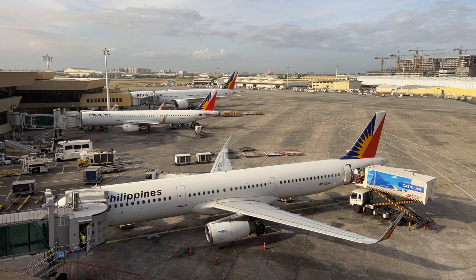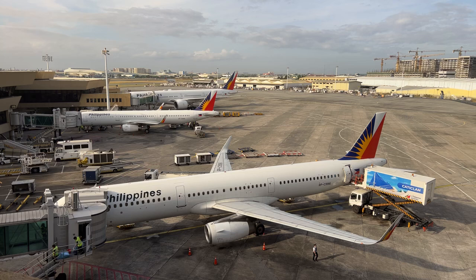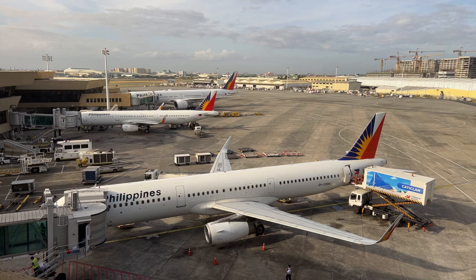Hi, we're live here in Manila International Airport Terminal 1. And as you can see, we have a different view here, not the plain view that you usually see, not eye level. This one is a bird's eye view. We're here at the lounge at the third floor of Manila International Airport Terminal 1.